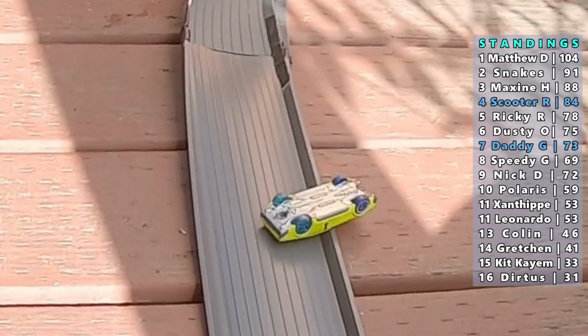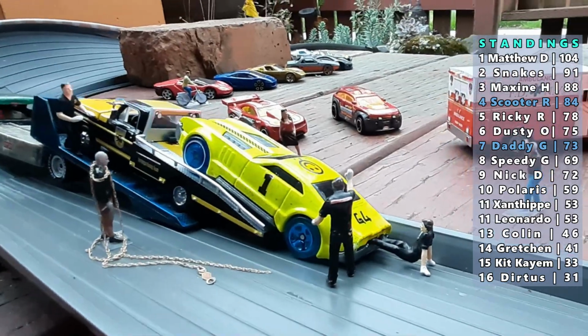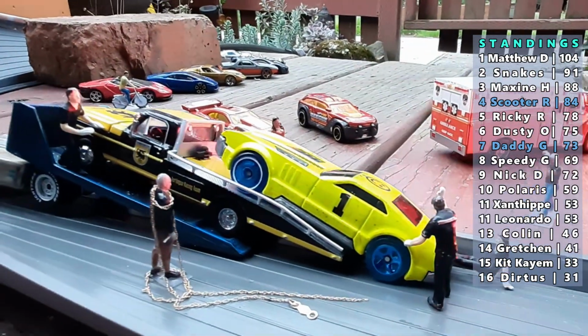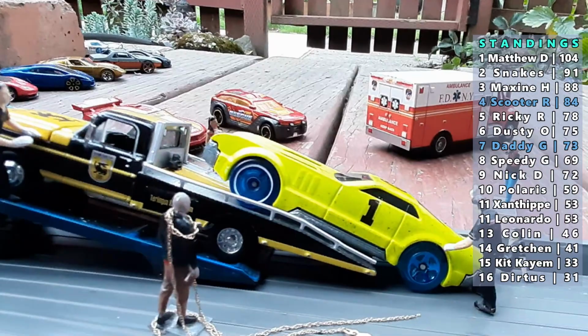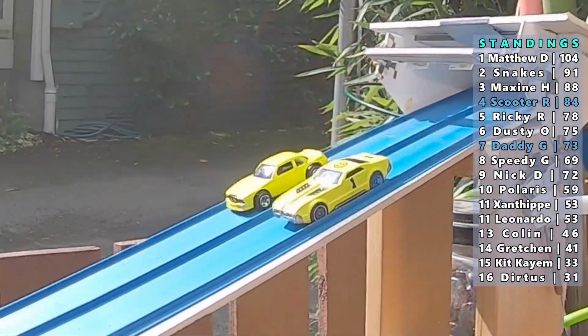So we're gonna go back up into the start gate, and this time we're gonna see Scooter on the outside. We're gonna see Daddy G on the inside. And we're gonna see if Scooter can't get back on terms with Daddy G here. So look at Tom, Dick, and Harry getting Daddy G back together so we can get back up in the start gate. And here we go.